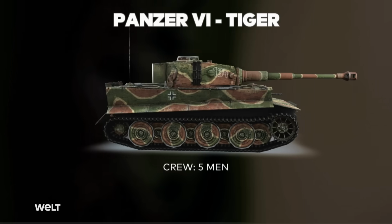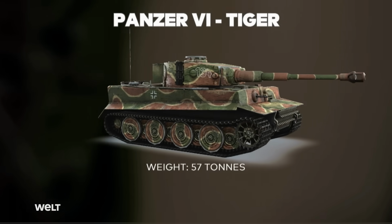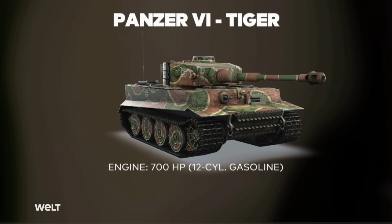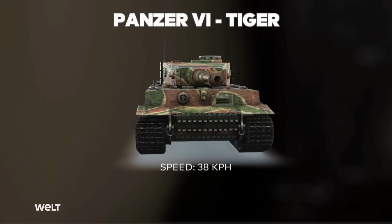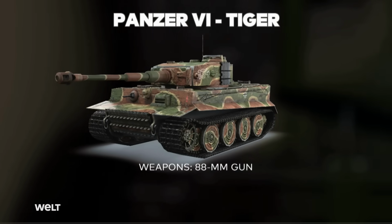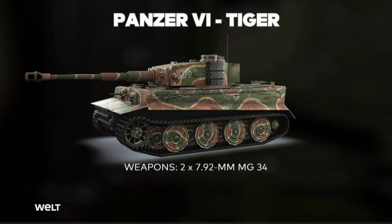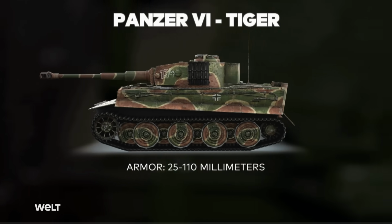The Tiger was also manned by a fighting force of 5 men. It weighed 57 tons. Its turret alone weighed in at 11 tons. With 700 horsepower, it was somewhat underpowered and only achieved a speed of 40 kilometers per hour. On the road, its range was a mere 100 kilometers. Its powerful 88mm gun was able to penetrate 10-centimeter thick armor with ease from a range of 1,000 meters. The Tiger's own armor was up to 11 centimeters thick.